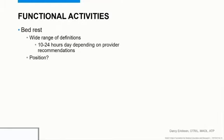So then they look at functional activities and how many hours of bed rest do people get put on? Well, it's really dependent on the provider, right? How many people here have been told you should go to bed? As soon as a wound is found, you should go to bed. It happens, right? Go to bed and follow up with me in a couple weeks.